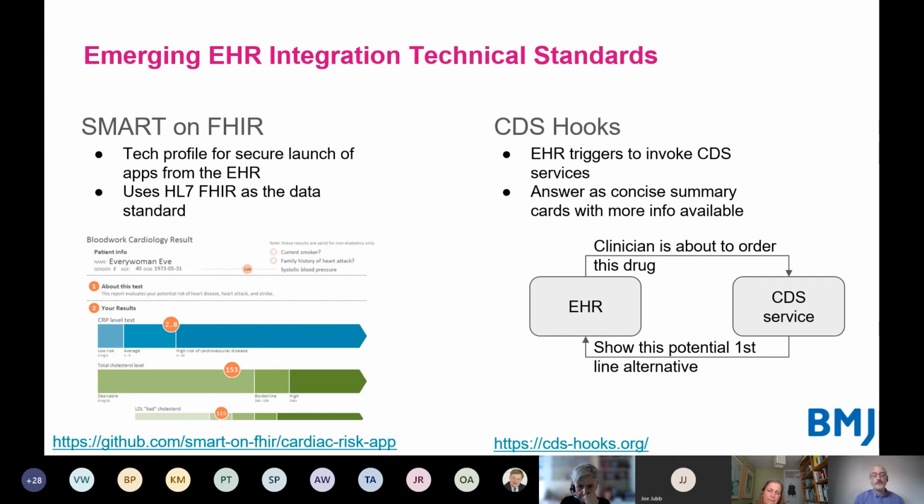I think those two standards are really interesting, and actually we're currently on the SMART on FHIR Advisory Committee. But it's interesting that I'm not aware of much discussion in the UK about those two standards.